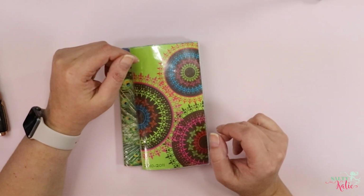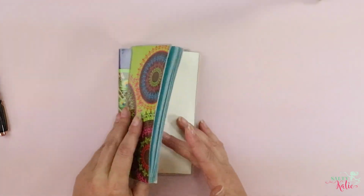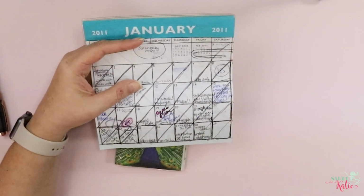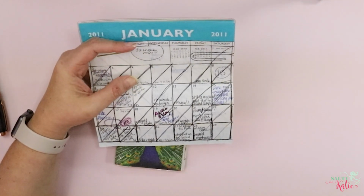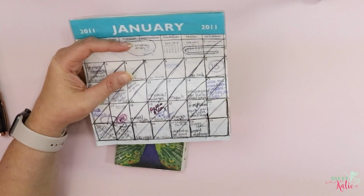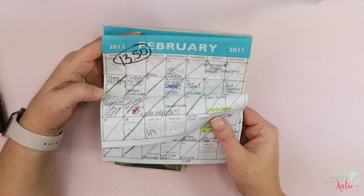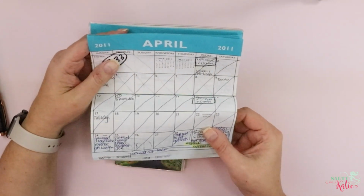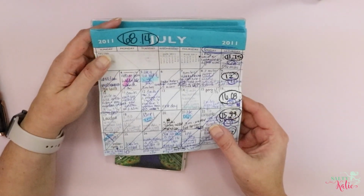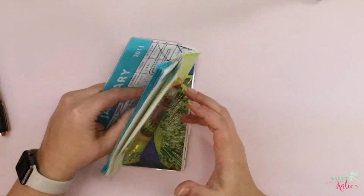Every kind of pen I could find, I used every ugly old highlighter, everything. But to me, actually, the most interesting part is the mileage I recorded in these. I started running pretty heavily in 2011, where I was making several miles at a time, and I recorded all that in these little month at a glance dollar planners. They're super worn in because I flipped through them that many times.